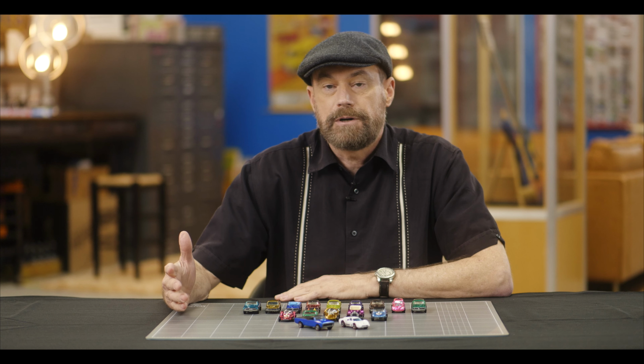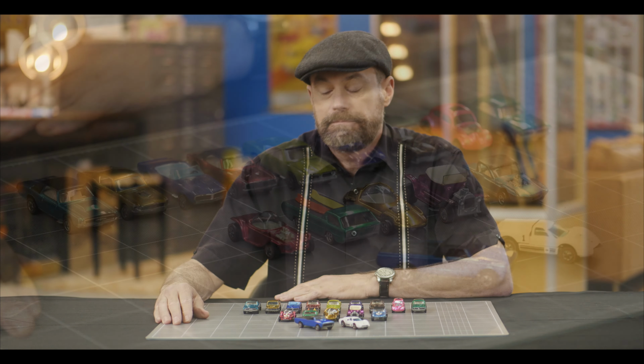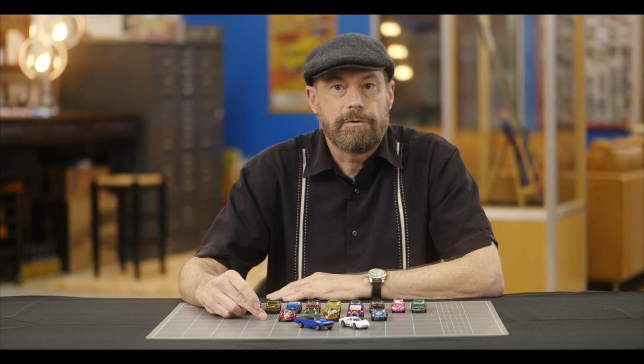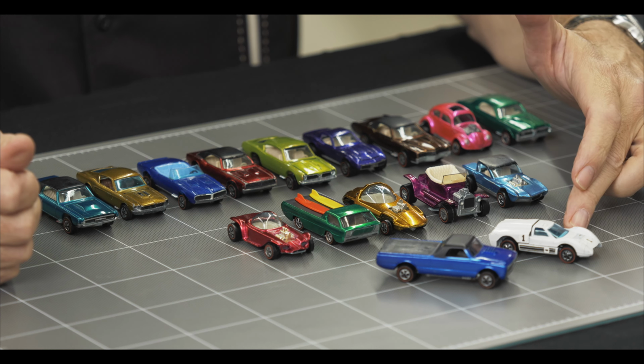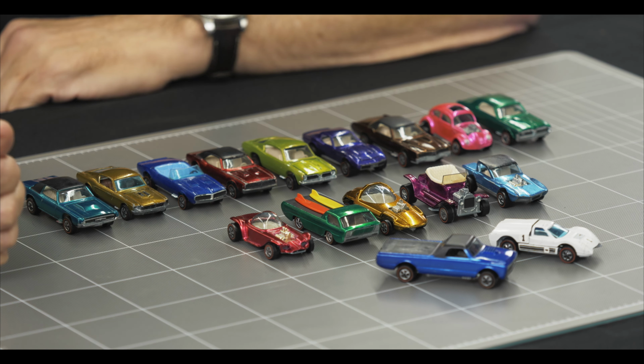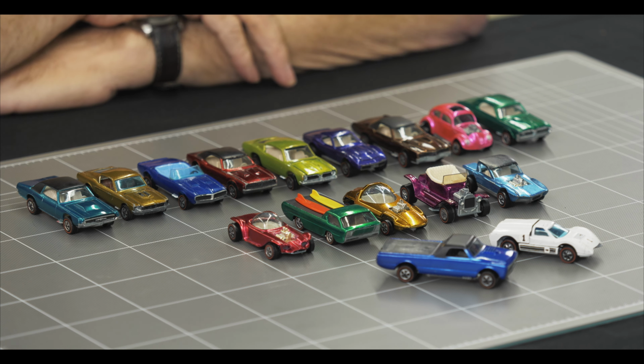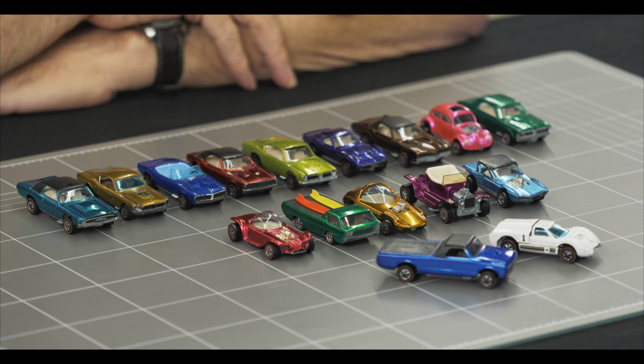Here are the 16 different cars released in 1968. 9 of them were hot rod versions of cars being produced at the time by the big auto manufacturers like Chrysler, Ford, GM, and Volkswagen. 5 were based on exotic full-sized show cars. 1 was a purpose-built race car for the track. And the last one was a scale model of Hot Wheels designer Harry Bradley's own customized 1964 El Camino.